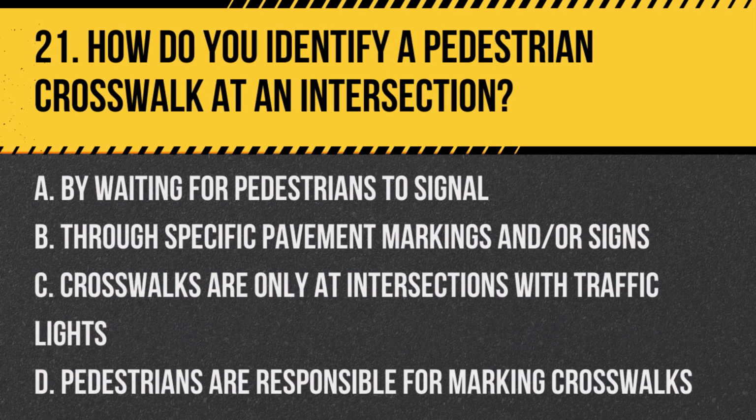Question 21. How do you identify a pedestrian crosswalk at an intersection? A. By waiting for pedestrians to signal. B. Through specific pavement markings and slash or signs. C. Crosswalks are only at intersections with traffic lights. D. Pedestrians are responsible for marking crosswalks. Answer: B. Through specific pavement markings and slash or signs. Pedestrian crosswalks at intersections are identified by specific pavement markings, signs, or signals that indicate where pedestrians may cross safely.